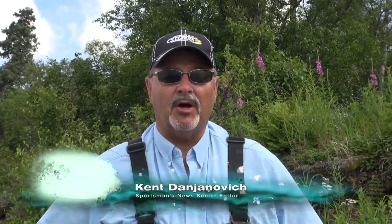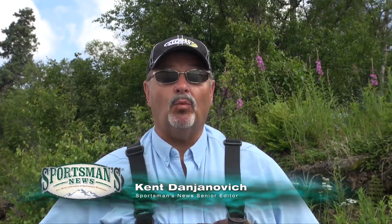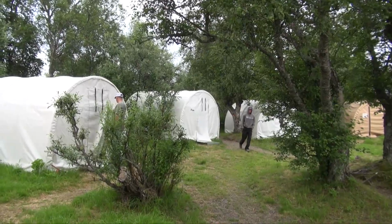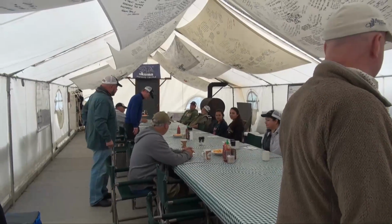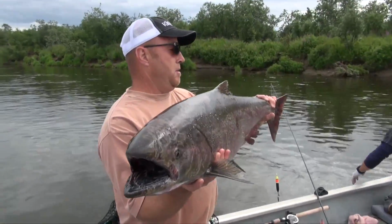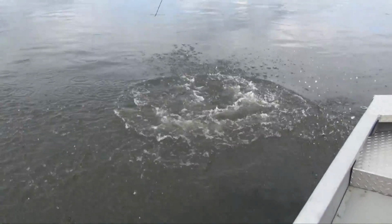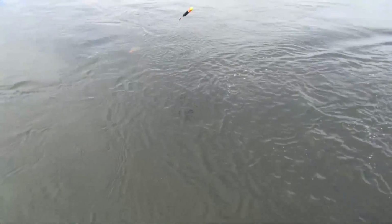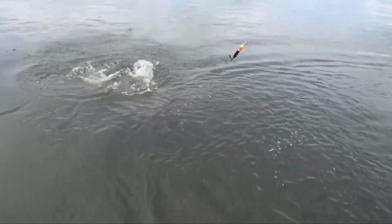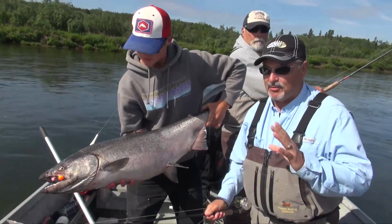Well, I'm in one of my favorite spots again here on the Nushagak River in southwest Alaska with Alaska Kingfishers. This is one of my favorite venues. I've been here now 2 or 3 times, and we're here the second week in July for the king salmon run. And as you know, the Nushagak River is known for having the largest run of king salmon in all of Alaska, still averaging well over 100,000 kings per year.